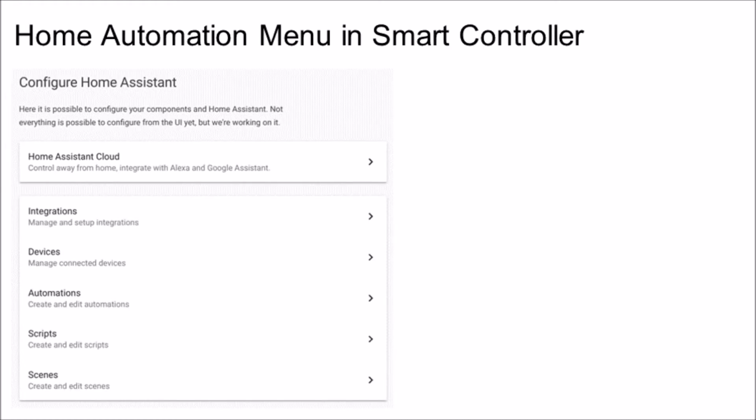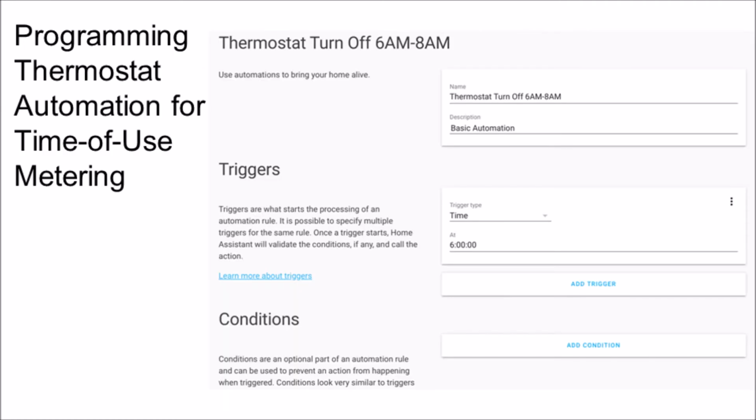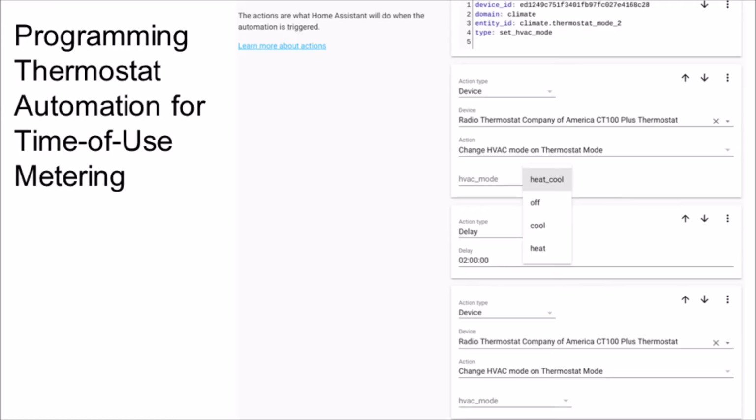So within my smart home software, I have a home automation menu. I have an automation to turn the thermostat on and off between the hours of 6 a.m. and 8 a.m., which prevents my air conditioner from running during those times. The thermostat is programmed to turn off at 6 a.m., wait for 2 hours, and then turn back on again at 8.